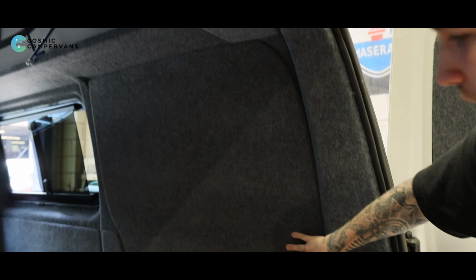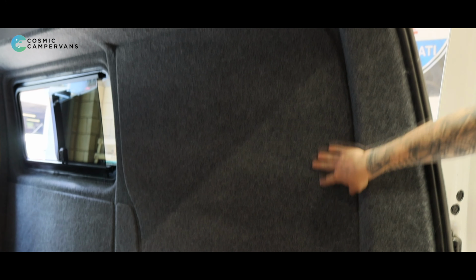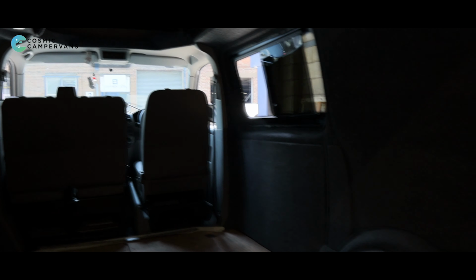We've got a bifold bed and our hidden trim clips on all the panels, so you can actually not see any fixings anywhere inside. We've installed a sliding window and a fixed window on the passenger side sliding door.